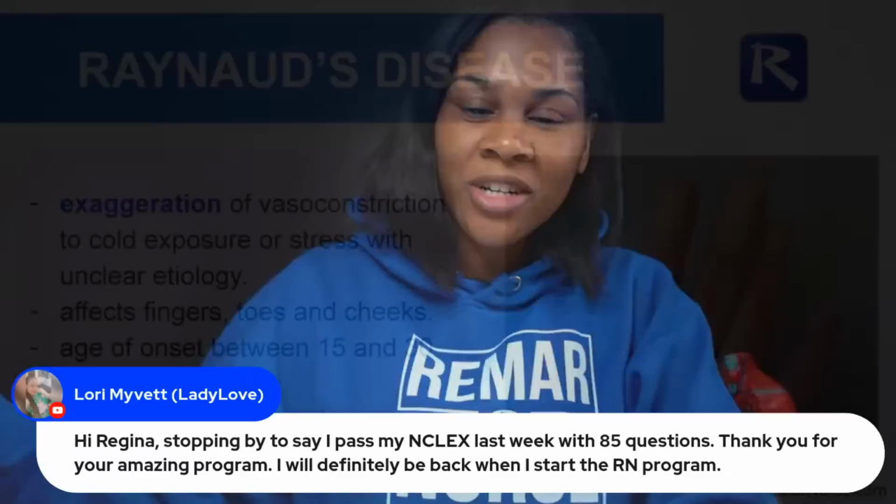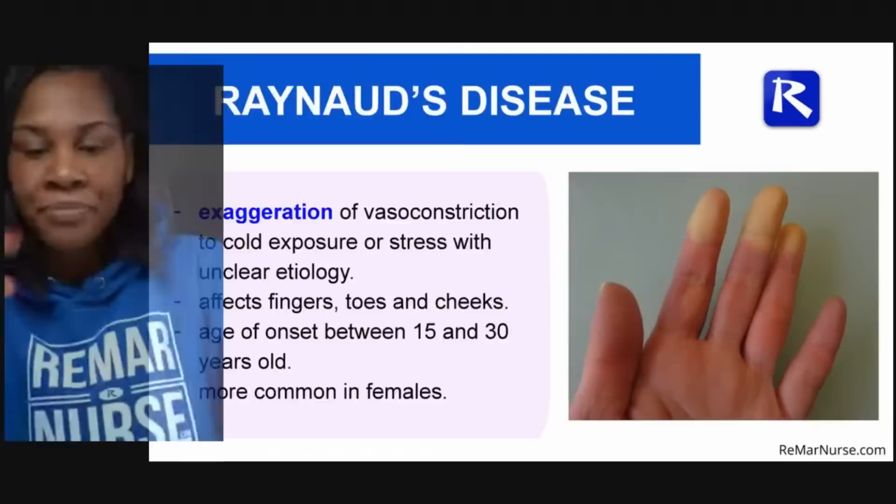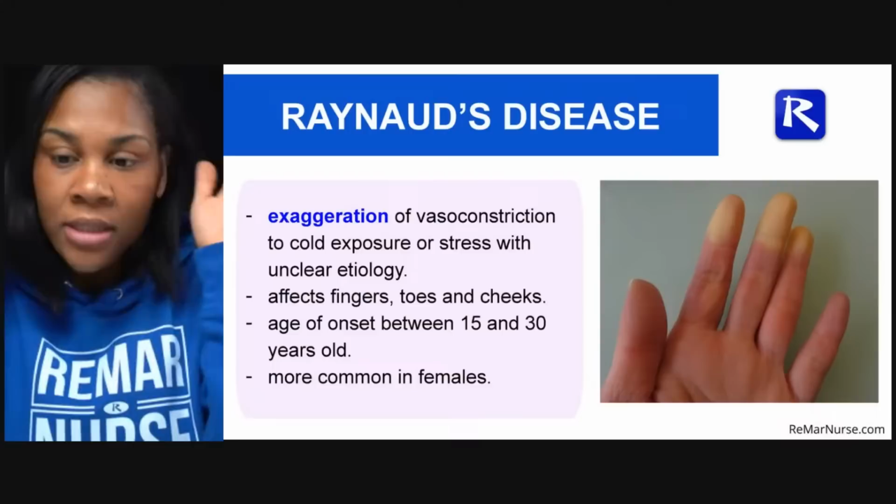Okay, everyone. Raynaud's disease. When we talk about Raynaud's disease, remember that it is essentially vasospasms that happen in the periphery. Whenever I say periphery, I'm talking about the toes, the fingers, the hands. This is a condition that often gets confused with what? NCLEX will compare Raynaud's disease, where you have discoloration of your extremities, your digits, to another condition. If you know what it is, put it in the comments.